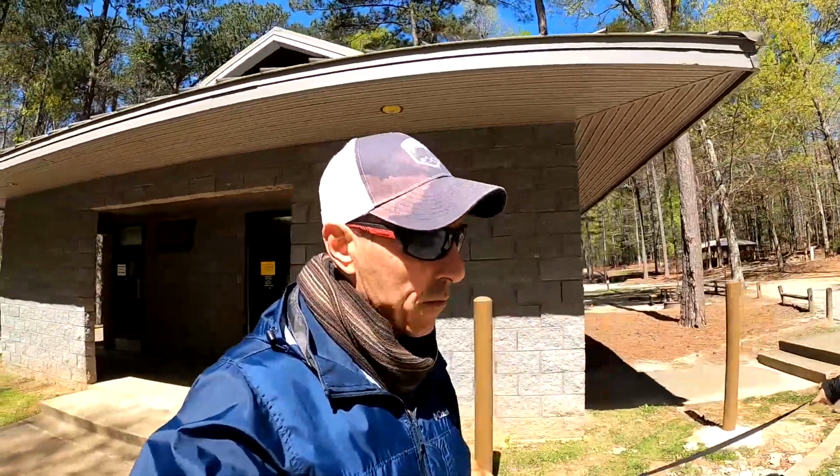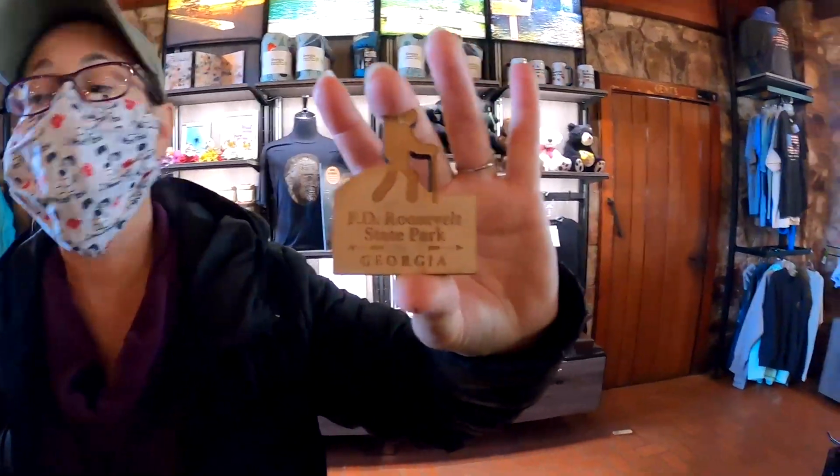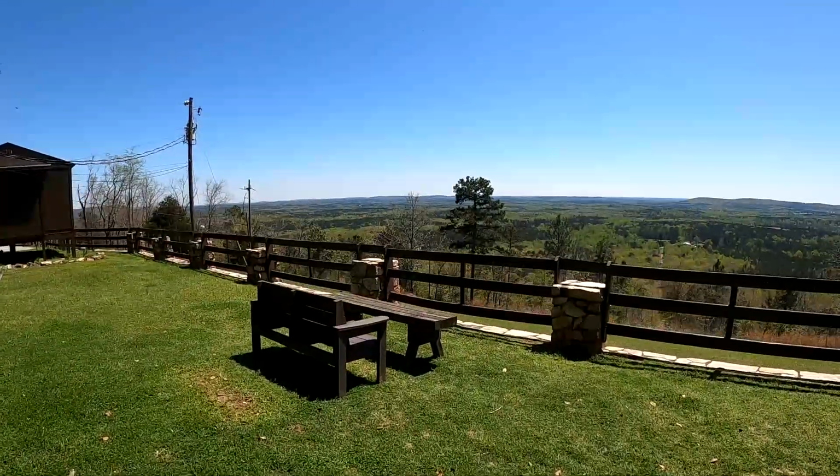For a wash and $1 for a dry. You can paddle on this little lake right here. You can look at the rest of them and tell me. Welcome to Pine Mountain.